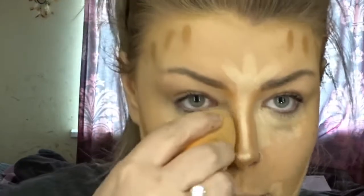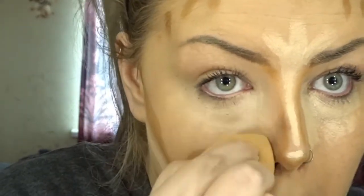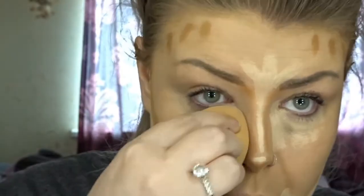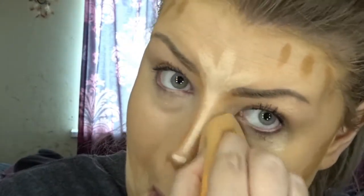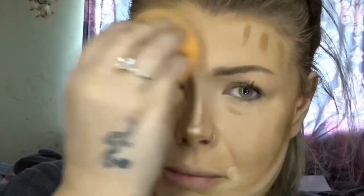So I'm using a different brush today. I would normally use a beauty blender. I'm going to use a beauty blender for around my eyes, but for the contour I'm going to use a brush. Let's see. Hey, not the worst. Not the worst. Blends out nicely with a little bit of the spray just to wetten it. Hey, that isn't that bad.